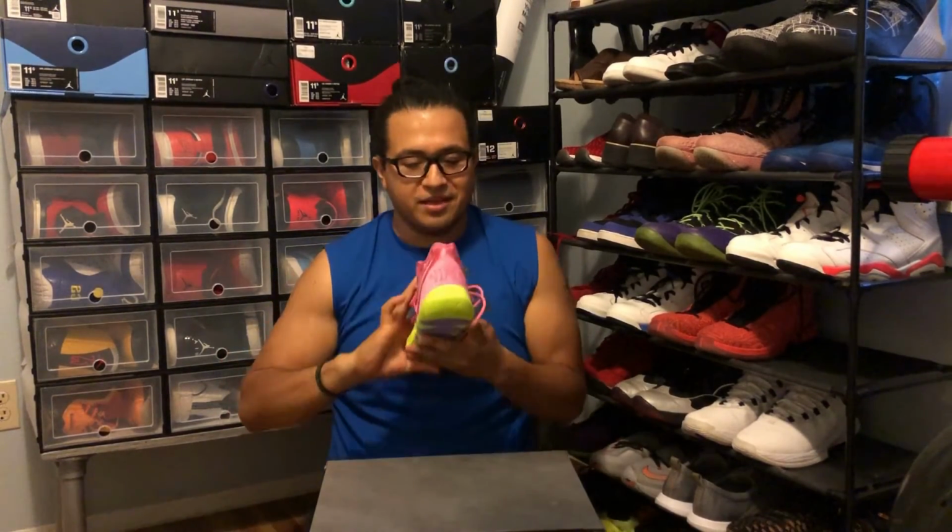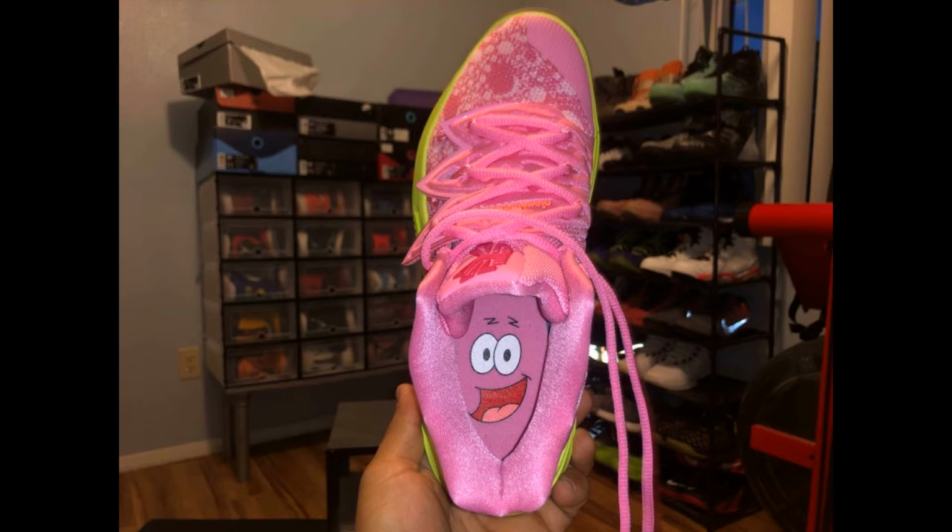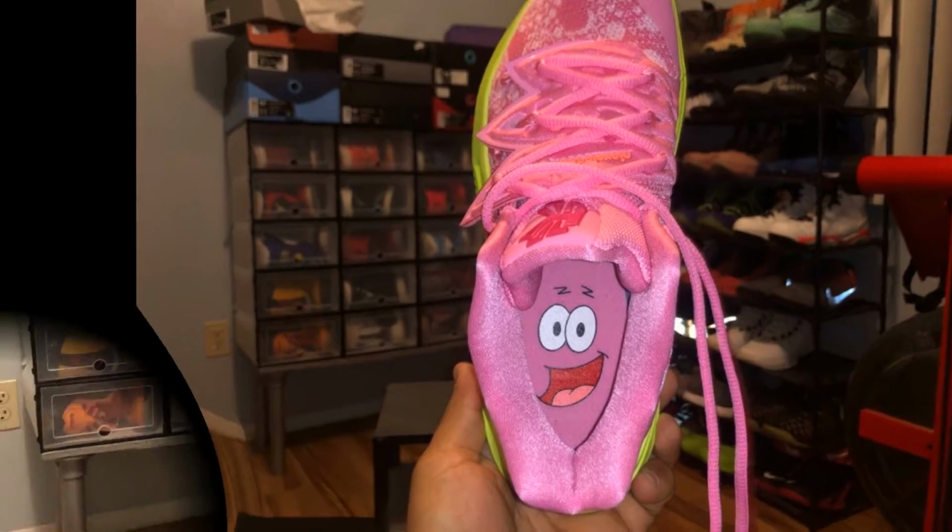Also, another thing is the inside of it, okay? I don't know if you can see it well, I'll get a close-up. It's Patrick smiling. So think about it, when you're gonna put the shoe on, you get a kick out of just looking at Patrick. It kind of made me chuckle when I look at it, like, I'm gonna put the shoe on and I see Patrick's goofy smile, smirk, whatever you want to call it. That's pretty unique. That's pretty neat.